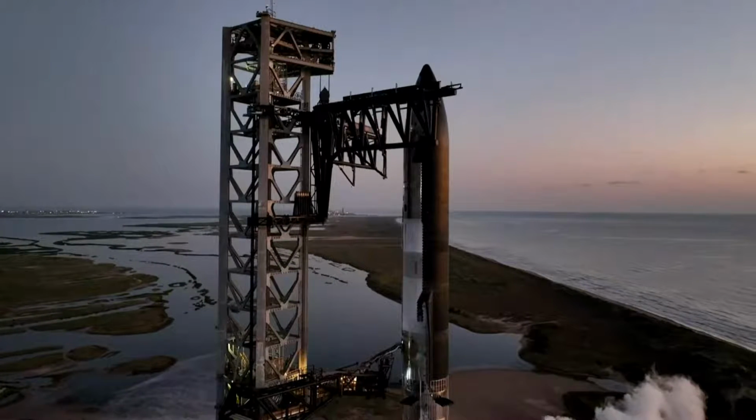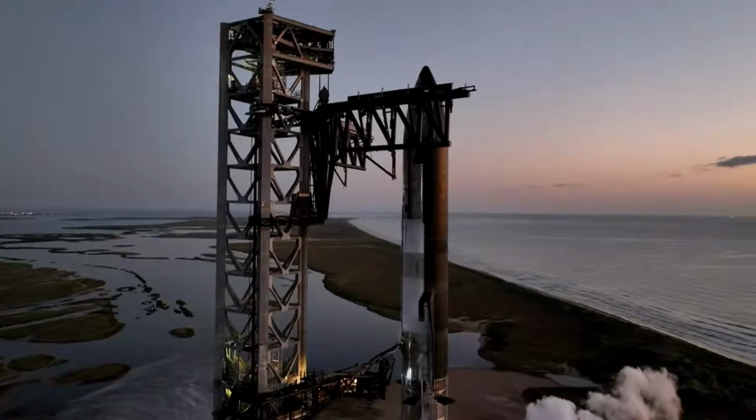All right. Now that we have a handle on today's flight test, let's check in with Dan, who is right in the middle of the action. He's just a few kilometers from Starship on the pad. How's it going, Dan? It's going great, Jesse. Welcome back to Starbase, everybody. It's been far too long. Little change of scenery this time.